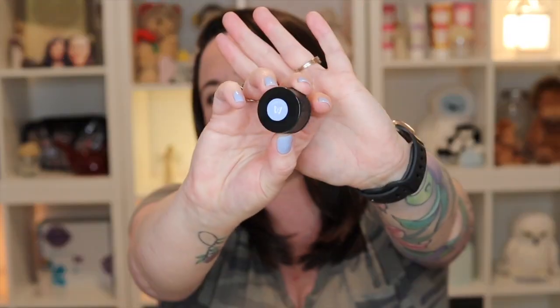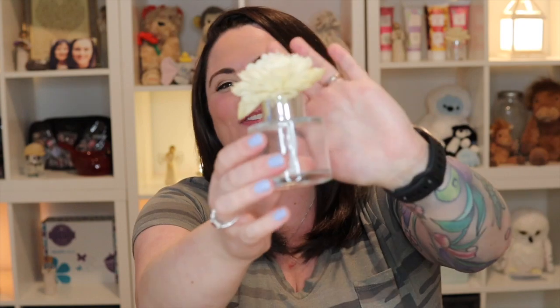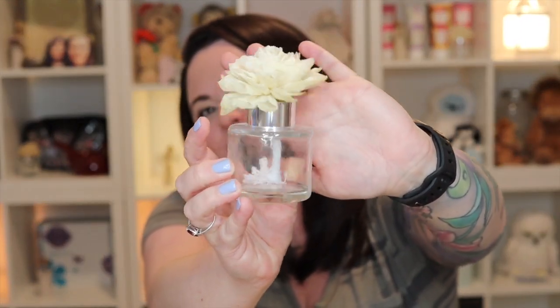Okay, I broke out one of my Fluffy Fleece fragrance flowers. I know you just see the lid here. I have my fragrance flower that is completely dried up. You can see there is no oil left in this fragrance flower. I love our fragrance flowers. They last forever.